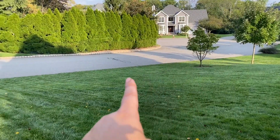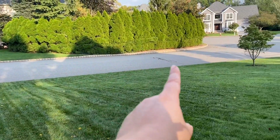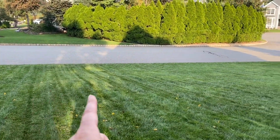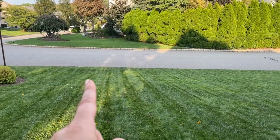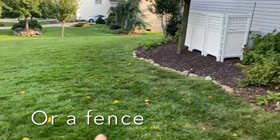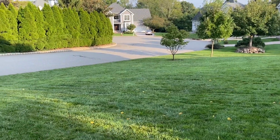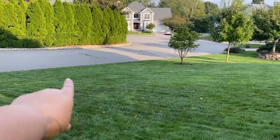We are adding an entire line of arborvitaes, green giants, and then some baby blue spruces in front of them. And that should create sort of a living fence here. And eventually I want to add some shrubs to sort of enclose this area. I just haven't decided what to do yet. I want some evergreens coming this way, and then probably a shed somewhere in this vicinity.